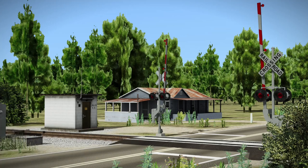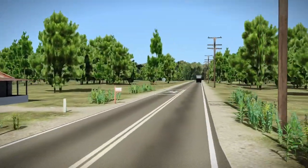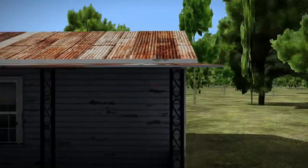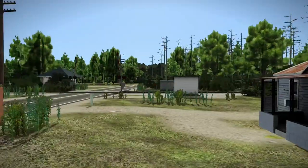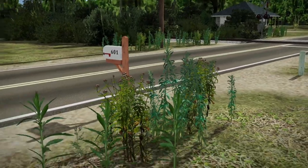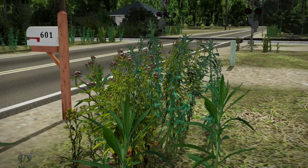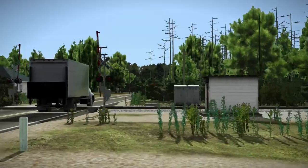Anyway, bad humor aside, this is one of the crossings. This is Bolin. There's a nice old building over there, which looks very indicative and representative of the area. I don't know if this building is new. It certainly looks a little bit sharper. If it's not, it has definitely been touched up, possibly. It looks very nice compared to some of the older stuff. And I feel like a lot of these ginormous weeds are new as well, which were added in. This stuff fits in so well.